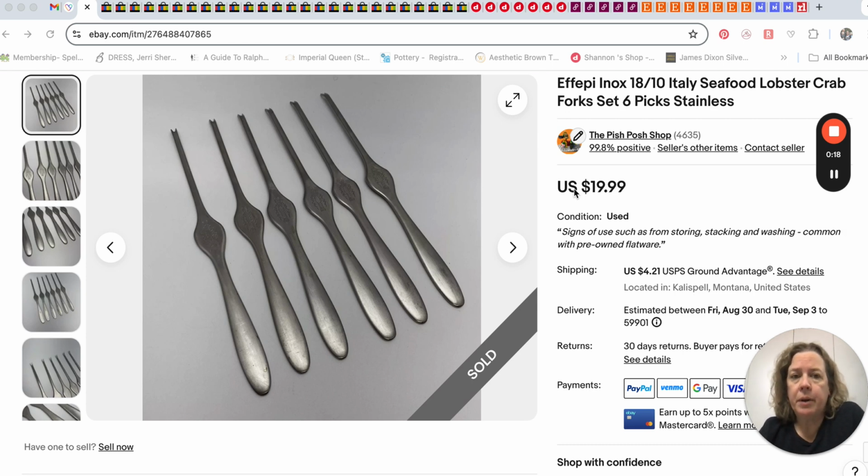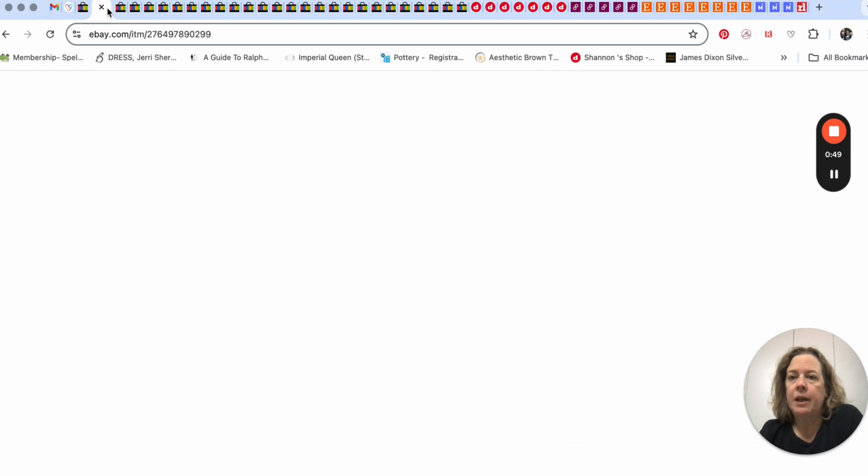We're going to start with eBay and this set of 6 lobster crab forks. The brand was FFE or something like that. Anyway, sold for the full asking price of $20. These were just in a bag of other flatware that I had ended up getting at an estate sale. And so it's always a bonus when some of the other odds and ends that end up in the bags at thrift stores or places like that end up being sellable as well. So love when that happens.